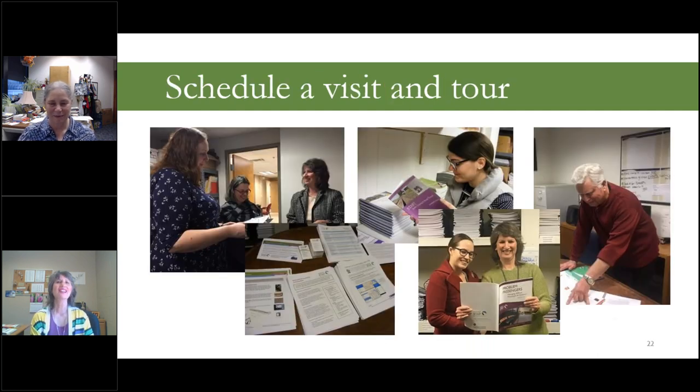And speaking of meeting you in person, if you're in the greater Boston area, we're about a half an hour north, so we would love to have you come for a visit. And here's some photos of some recent staff and visitors going clockwise. The first visit shows some of the Massachusetts library system, librarians visiting the library.